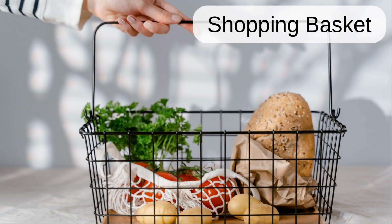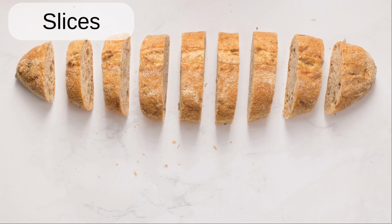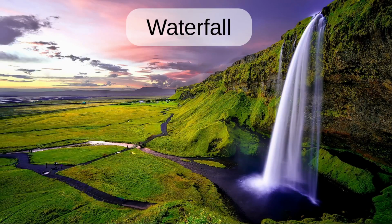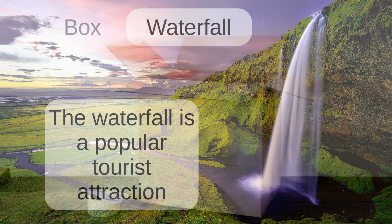Shopping basket. The shopping basket made it easier to collect groceries. Slices. The bread has been cut into slices. Waterfall. The waterfall is a popular tourist attraction.